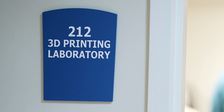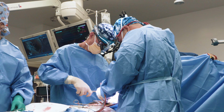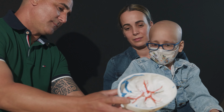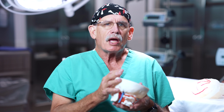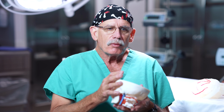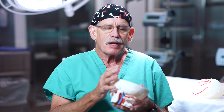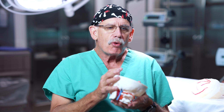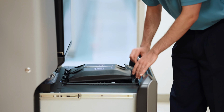So as we started in-house printing and we learned that we could operate on patients that many thought were inoperable, that we could achieve much better patient and parent education, we also learned the value of our collaboration with industry, that we can't do this alone, and that although the Stratasys printers are unbelievably reliable technically, there are many questions when you start printing. Which material should we use? Which printhead should we use?